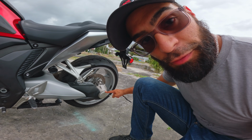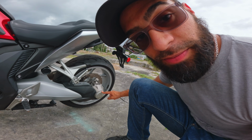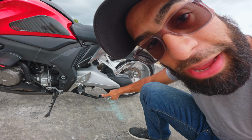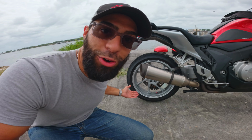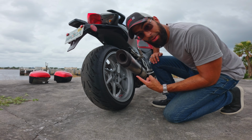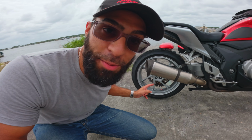Drive shaft, so no need for regular chain maintenance. Super easy. Dad bike. Center stand for getting the back wheel up, changing your oil, making life a whole lot easier. Dad bike. Glorious, glorious. Single-sided swing arm that you cannot see because I have it covered up by this Leo Vinci exhaust. But guess what? Dad bike.